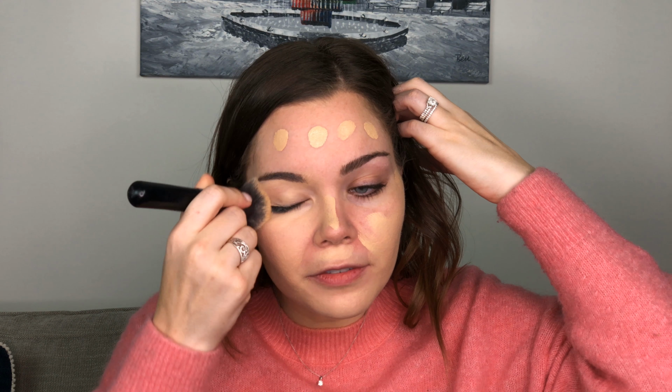So now that that is all blended in and we look nice and flat, we're gonna add some highlight to the face. So the first thing I'm gonna go in with is my NARS Radiant Creamy Concealer in the shade Light 2 Vanilla. And I'm just gonna add little dots underneath my eyes. I don't wanna put too much because this is an everyday look, so you don't need it to be too heavy.